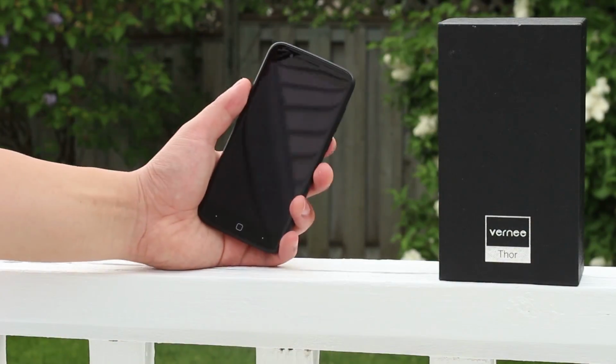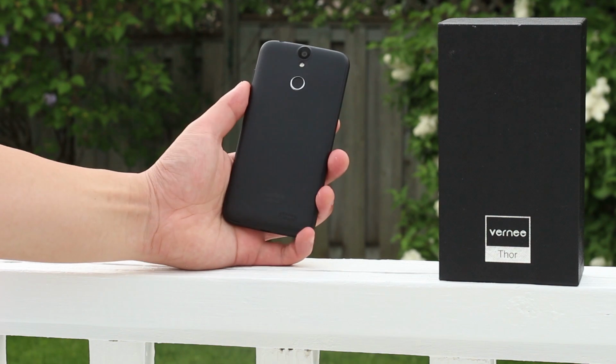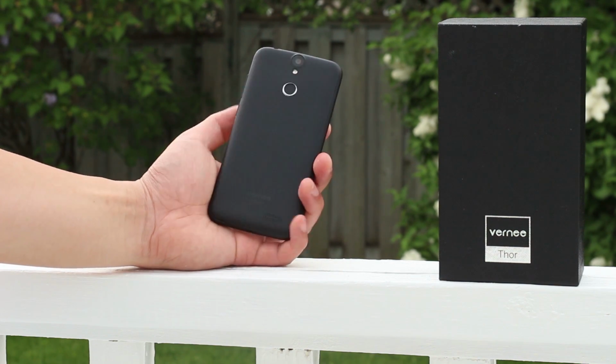Overall, I'm very satisfied with this phone. Huge props to Vernee for creating such a compelling phone on their first try, and I'm looking forward to the next one.